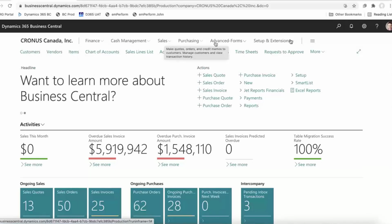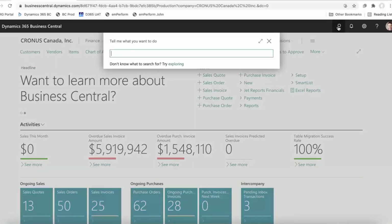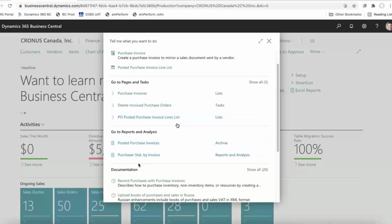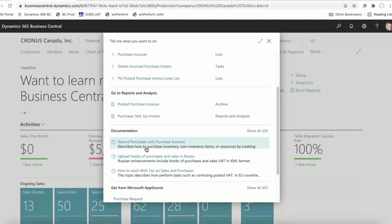One of the other favorites I have is the search capability in Business Central. This is a Google-like search. It's fantastic, actually. So if I was looking for something like, hey, I'm trying to remember how a purchase invoice looks or where to go to get the purchase invoices, I just start typing and I get results. And the way this search tool lays out results is really great. First of all, it shows me things on the current page. It shows me pages and tasks that I might want to look at. It's got reports and analysis, shows me documentation.